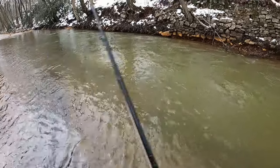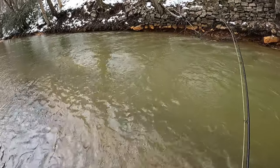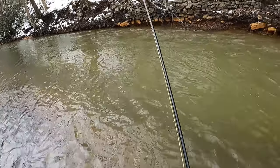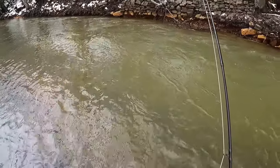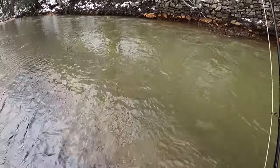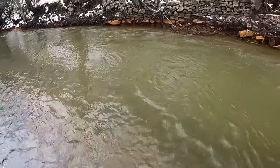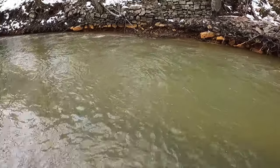There he goes. There he goes. Man, that was a weird hit. My line was being taken downstream. This one feels nice again. Oh yeah. A better fishy.